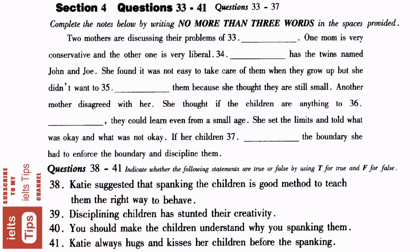Section 4. You are going to hear a conversation between two mothers. They are discussing their problems of raising children. One mum is very conservative and the other one is very liberal. Look at questions 33 to 41.